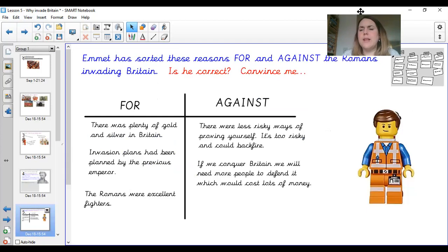Now, we're going to be thinking about the reasons for and the reasons against invading Britain today. And let me just remind you, as we go through the lesson, you might want to write some bullet points in your book about the reasons for and against. They don't have to be full sentences, but they need to remind you of those reasons to help you when you get to your task today, because you're going to be writing about the reasons for and against.